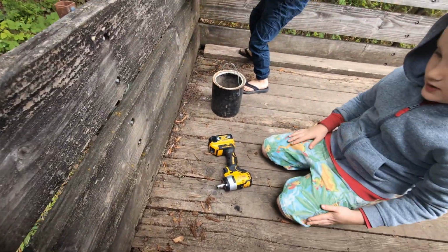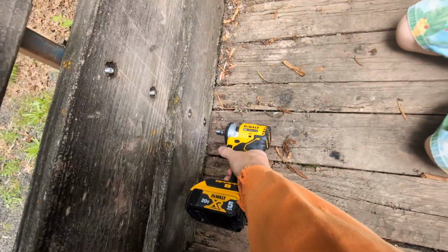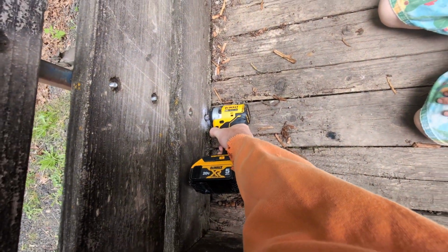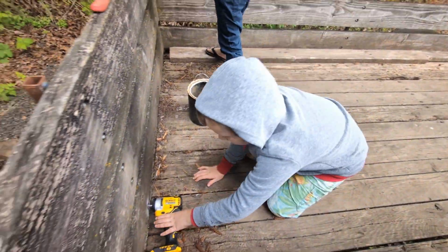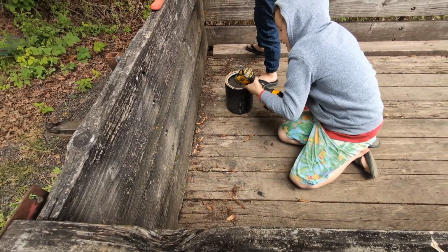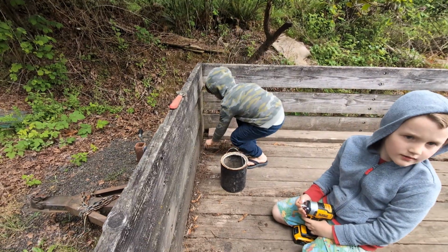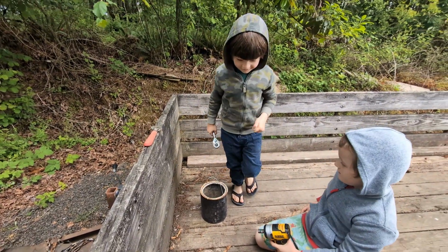Is it not going in? Yes, not going out. Which one? This very bottom. Now try. Did you get it? Yes. Oh no! I think I lost this one. With this sort of thing, it's just child entertainment, really. And you end up with no tools.